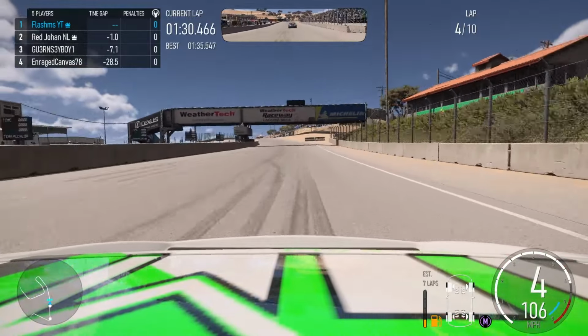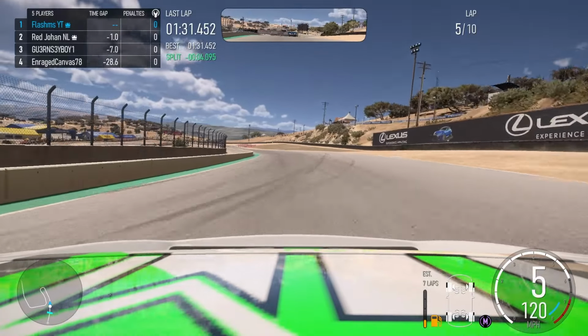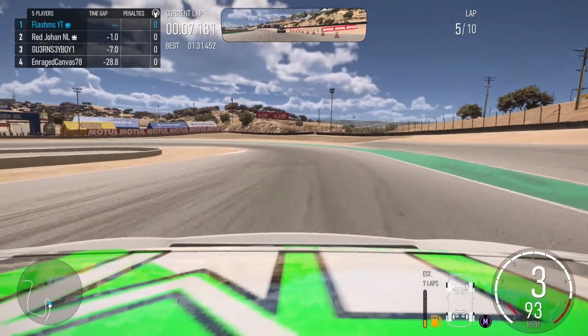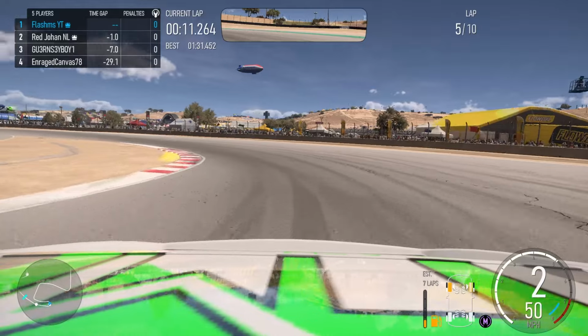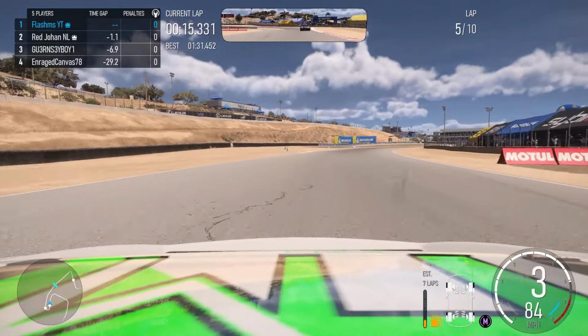You will get a penalty for that. Start of lap 5, we are 1 second away from the car behind, and that is nothing but gravy and music to my ears. Coming into this corner a little bit sloppy, locking up a little bit, but accelerating out the other side. Thankfully they didn't gain too much upon us.